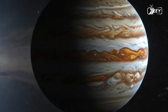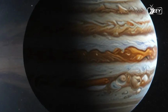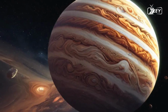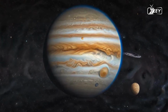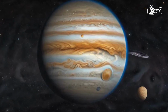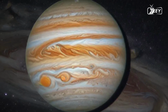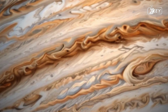Welcome to our journey through the cosmos, where we'll explore Jupiter, the largest planet in our solar system. Often referred to as the king of the planets, Jupiter is a gas giant that has fascinated astronomers and scientists for centuries. With its swirling clouds, majestic storms, and dozens of moons, Jupiter is a world unlike any other. Join us as we uncover its secrets and understand its significance in the grand tapestry of our solar system.